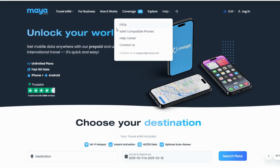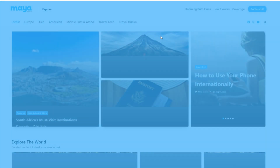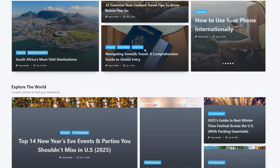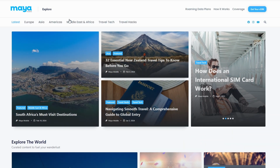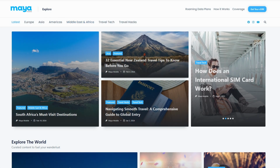With its user-friendly interface, reliable coverage, and flexible plans, Maya Mobile is an excellent choice for staying connected while traveling. Whether you're traveling for business or pleasure, their eSIM services make it easy to stay connected without the hassle of swapping physical SIM cards or dealing with roaming fees.